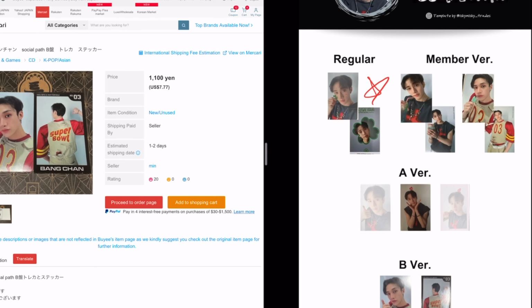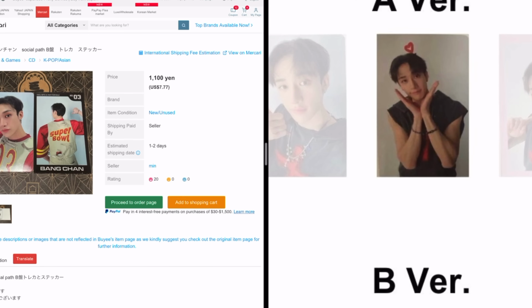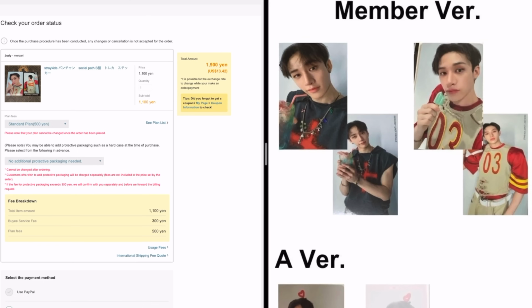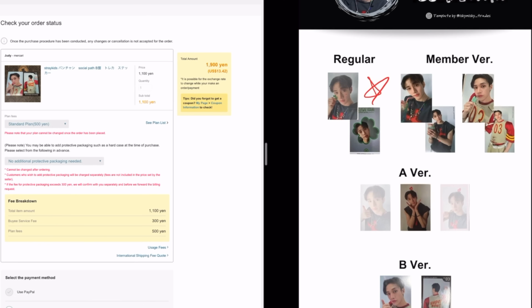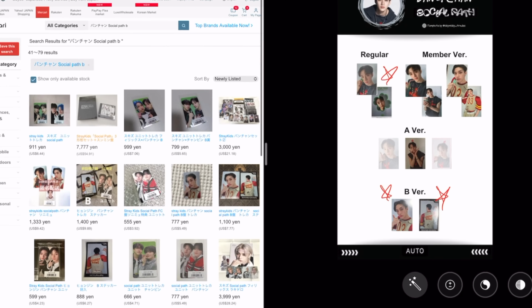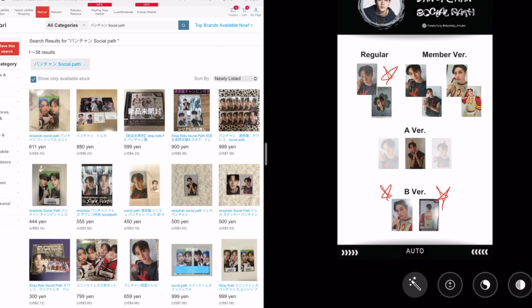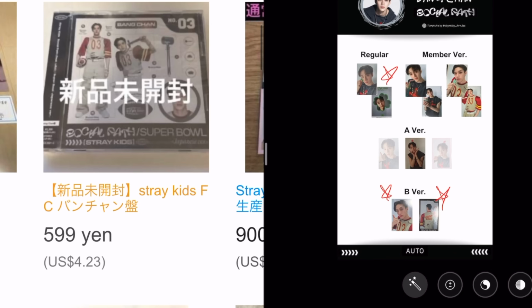Honestly, I would rather just finish up the cards first. And this A version card, I will buy that on its own if need be. I would rather buy it with one of the member version cards, but I know that could be a little unrealistic, especially if I'm trying to buy Chan's member version CD plate. So we're gonna delete, well, let's put an A first. Well, let's not. Let's go back to just Social Path and see if we can figure out a way to search up member version.